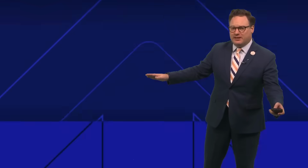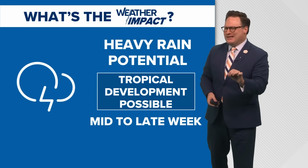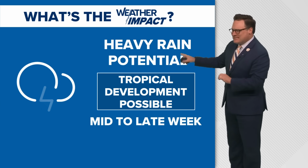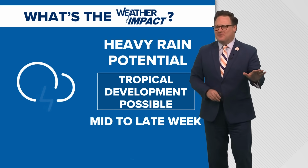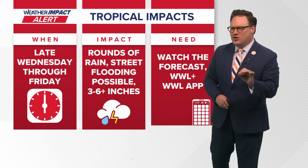Again, that is a possibility, and any farther time or any longer period of time over water just gives it ample time to grow. That's what our precision cast model is thinking, that it stays more so over the open waters and more time to organize, more time to draw in more moisture, and maybe more of a wind threat as well as the rainfall. That is a little bit more of an outlier right now, as most of the models are not grabbing onto that potential. Still more of a heavy rain threat, even if we were to see this become a depression or at the strongest a weak tropical storm.